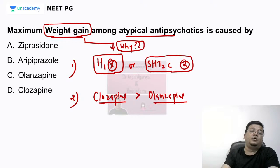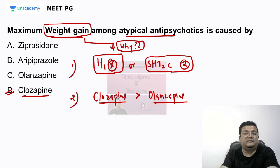So weight gain is more with clozapine as compared to olanzapine. If clozapine is provided in the option, that will be the answer. But clozapine is mostly not provided in the options because it is very rarely used. So if clozapine is given, that will be the answer. If clozapine is not given, then olanzapine will be the answer.